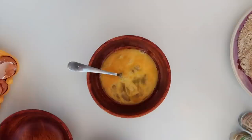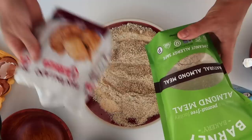So I've got a plate here of breadcrumbs and also some almond meal, but you can use normal flour if you want. We're trying to make this deep fried conch a little bit healthier, if we can. That's almond meal. That's also breadcrumbs. So now we're going to dip the conch in the egg, roll it in the breadcrumbs, and that's it. And we're going to fry it.